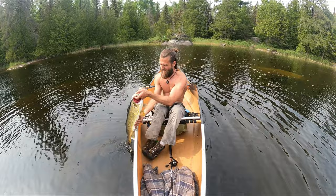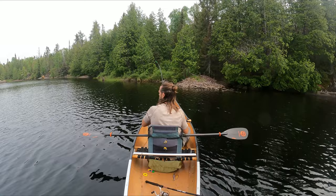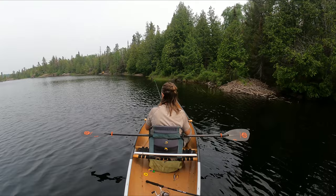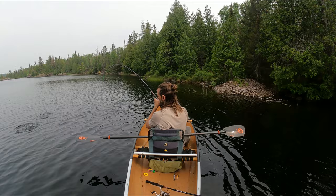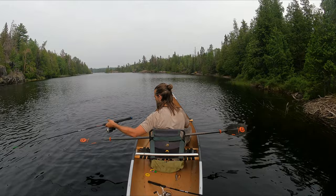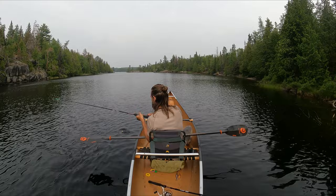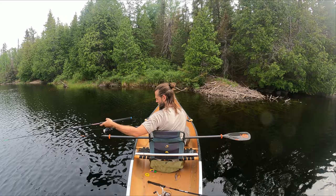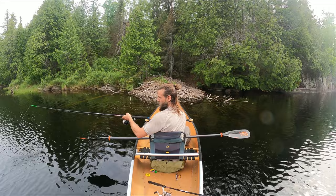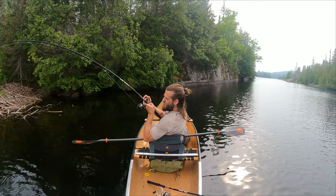Look at that. That's 10 pounds, right? I think this is something big. There he is. He's got it. Don't let go. Ah, dang it. You just gotta take it. There he is. Oh, I almost had him. There he is. God, come on. It's huge.